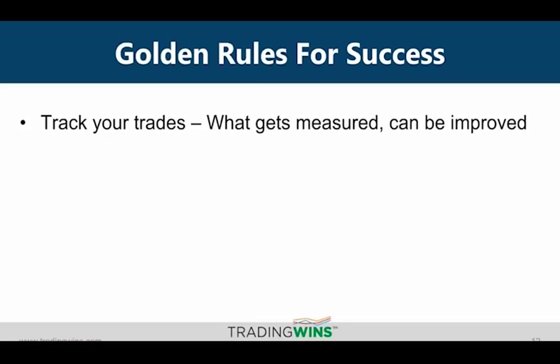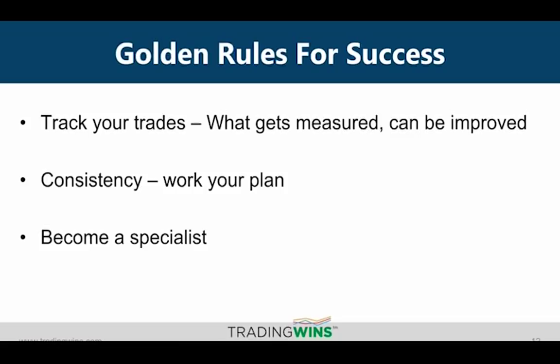Whether you're trading 100 shares or 1,000 is going to be no difference whatsoever. Whether you're trading one option contract or 10 or 100 makes no difference whatsoever. But consistency is everything. And the only way you do that is to have that plan in place and focus on following it. Okay, build those habits. It'll really pay off. That's the only way you're really going to become a specialist at this.